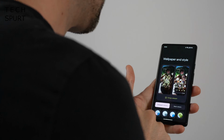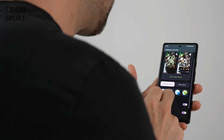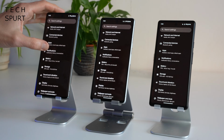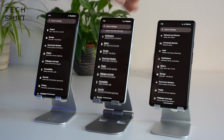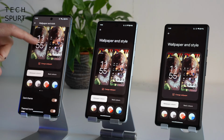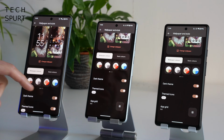And they all come with guaranteed years of security updates and OS upgrades as well, so you are covered for the long haul. So yeah, jump on into the smartphone settings, and unsurprisingly, it's basically the same layout on all three of these bad boys. You've got that lovely Material You style theming where you can change up the UI colors based on your wallpaper. You've got the themed icons now as well.